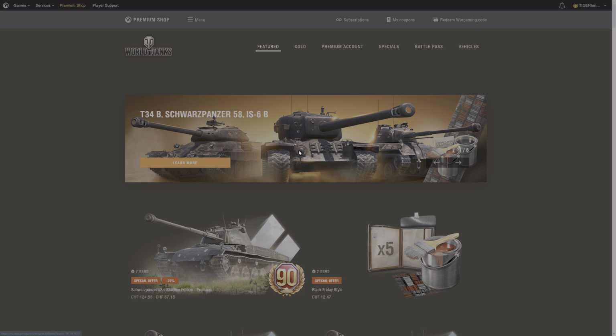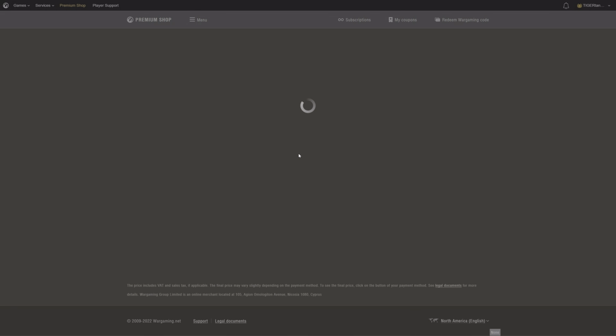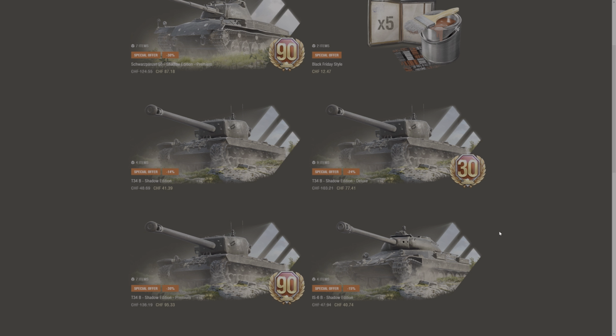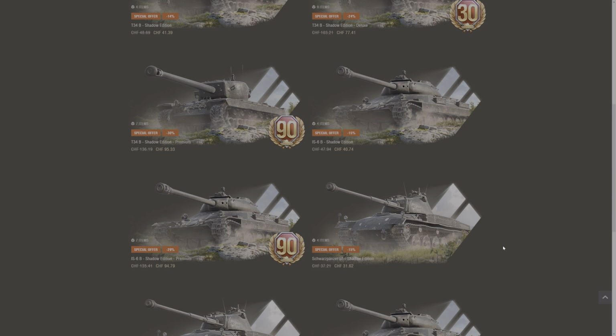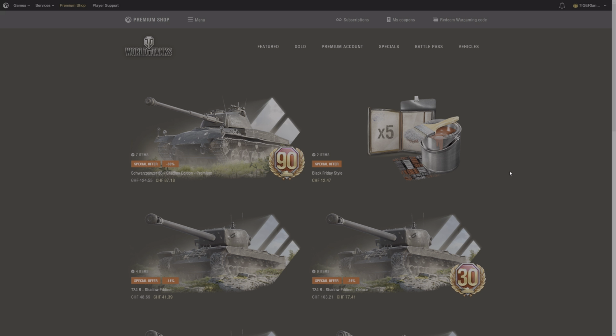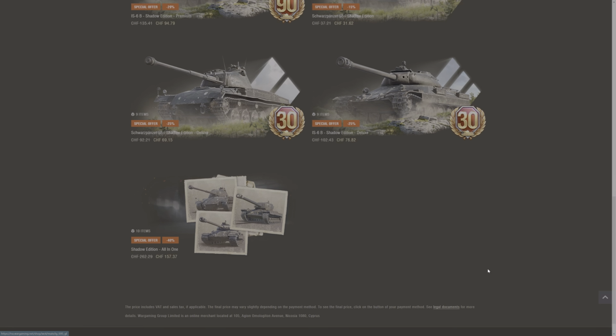I don't know of any players who've bought the bundle and I would not recommend buying such a big bundle. Usually players have to be a bit more cautious of what they're spending. So another deal that Wargaming have for us, and it's basically the Black Friday, the black tanks. Because of Black Friday, they basically just turned the vehicles and dyed them black.